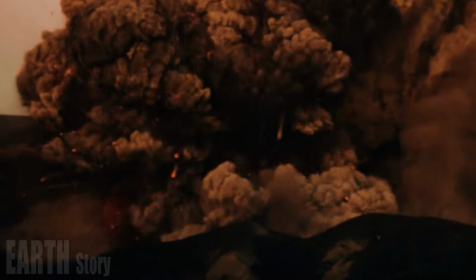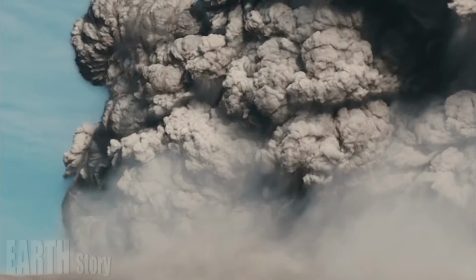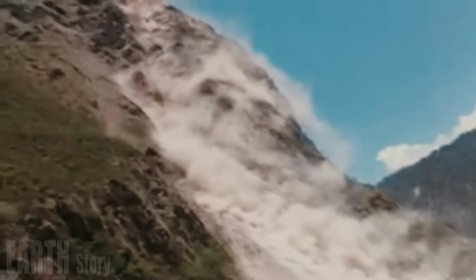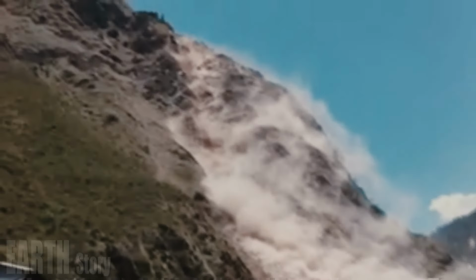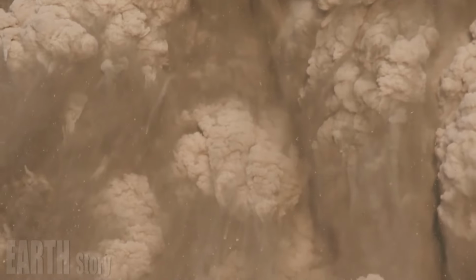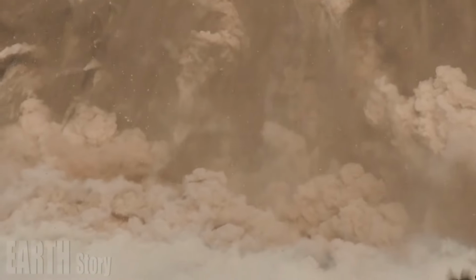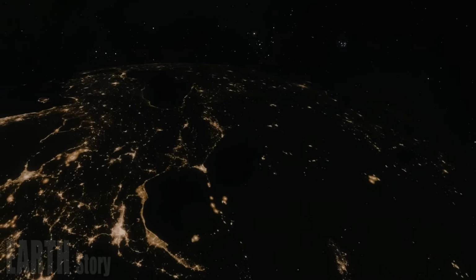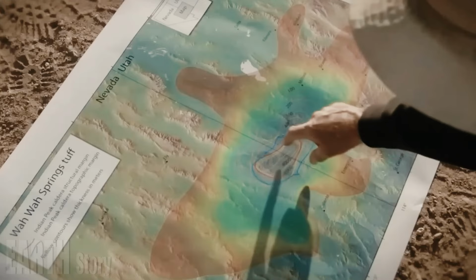Ash clouds will cover everything for more than 800 kilometers, 500 miles. Much of the American Midwest, up to Chicago, would have up to 10 centimeters, 4 inches, of soot. Not to mention the devastating impact on the climate for decades. But don't worry, NASA has an idea.